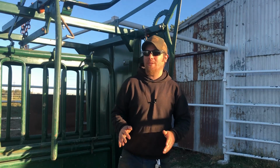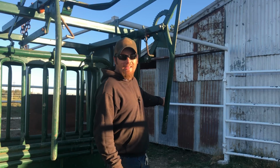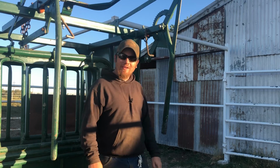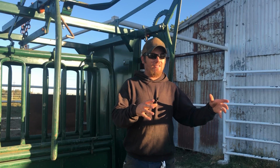So this brings up another thing that I've done out here that I think is actually one of the bigger improvements to this corral. The way things used to be set up is there was no white gate here. This was just a solid fence. So what that meant is that when you were done working an animal in the chute and you released them, they came right back out into this little corral.